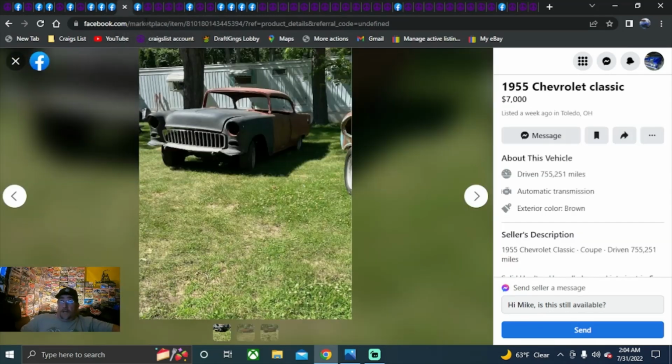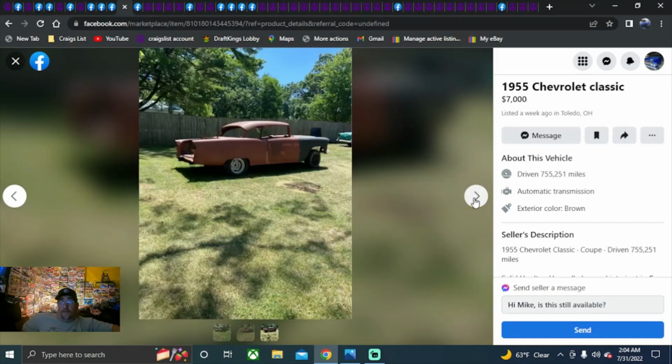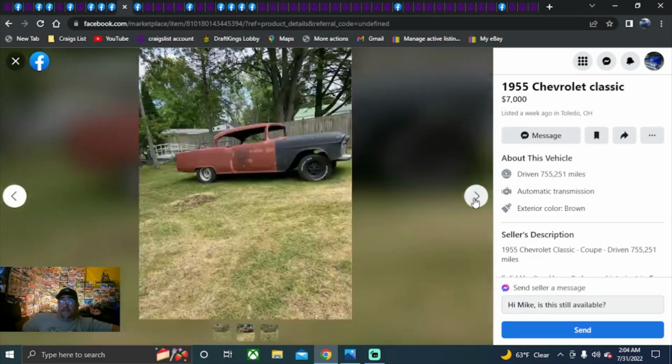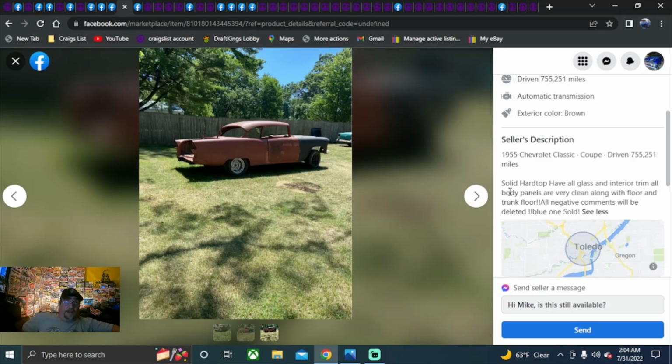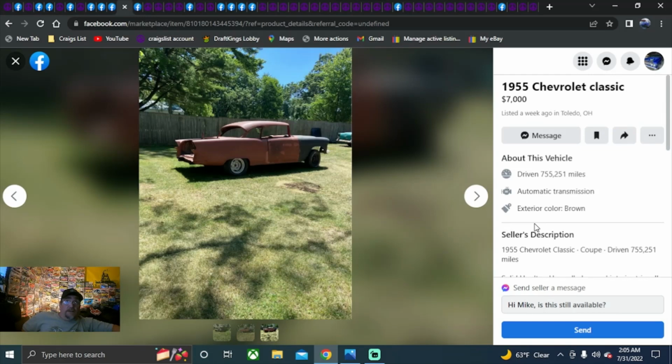On to another one. It's gonna be a 55 Chevrolet Classic for $7,000, listed a week ago in Toledo, Ohio. Got all the glass out of it, all the interiors out of it. Not very good photos either. Solid hardtop, have all the glass and trim and body panels, it says. Yeah, doesn't say nothing about that title though. He's in Ohio.